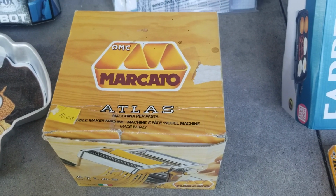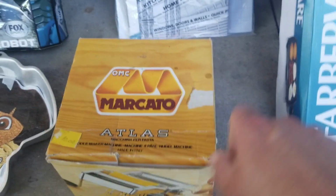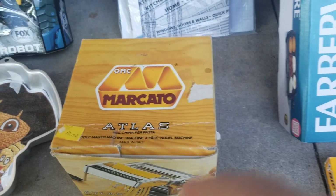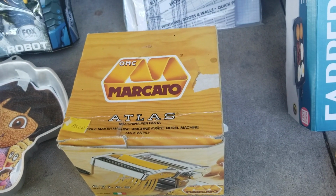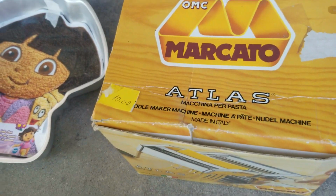This is a pasta maker, Italian make. Paid 10 bucks for it. Sells on Amazon for 65, but the packaging is a little damaged here, so I'm going to have to list that in used, like new condition, because of the damaged packaging. But I'll still get 45-50 bucks for it, and I only paid 10.